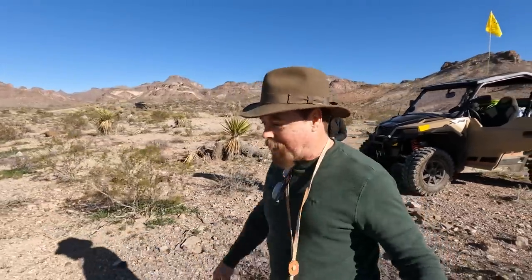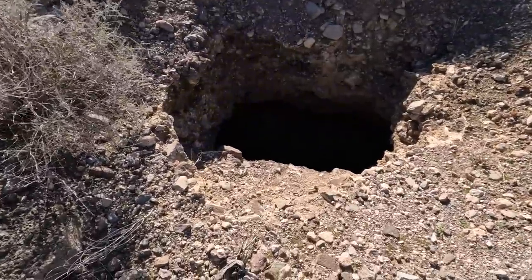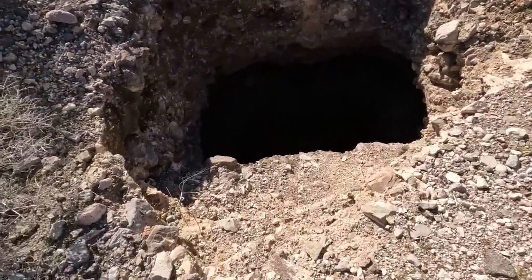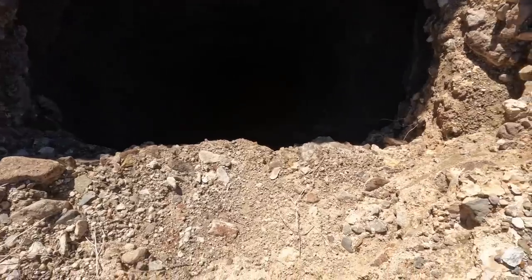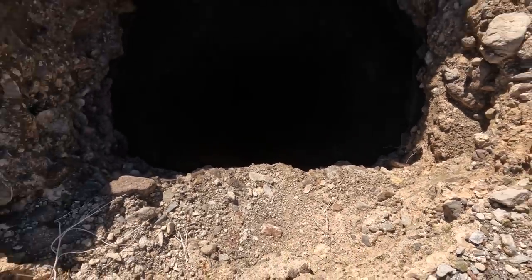Huh, sweetie? Look at this drift mine over here. This would be painful to fall in. Look at that monster. That is a drift mine. See it? It's cutting the caliche. Look at that monster. Yeah. See how they cut down around the edges, created those ribs?